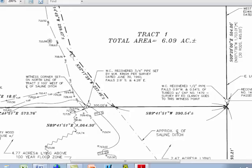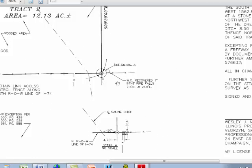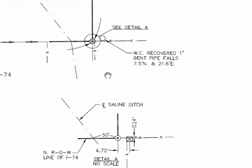You can see a bend point in this. Now, would we monument that? Well, no. It falls out in the middle of the creek. However, in some cases, we might have a witness corner on the bank. There is something worth noting down here on the southeast corner of this plat. It says, see detail A, we found a witness corner recovered. It was a 1-inch pipe bent, and it falls 7.5 feet north and 21.6 feet east.